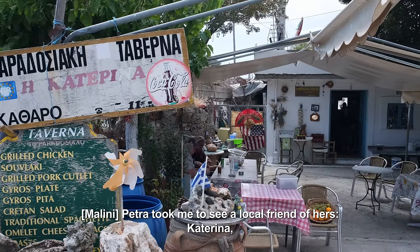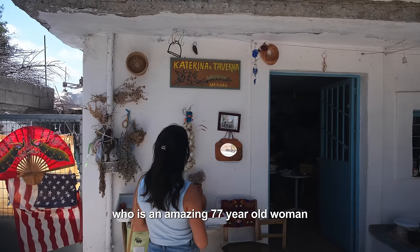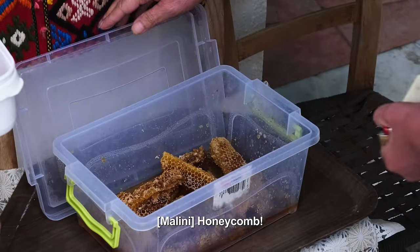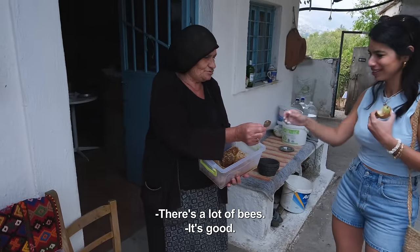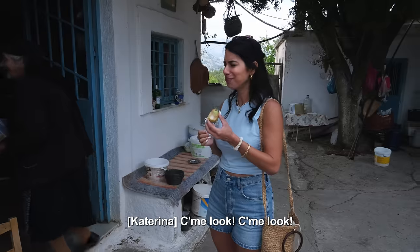Petra took me to see a local friend of hers, Katerina, who is an amazing 77-year-old woman who grows and sells her own produce from her farm. Is that the honey that she makes? Yes. Wow. Honeycomb. Oh, it's lovely. Try it. Mmm. That's so sweet.